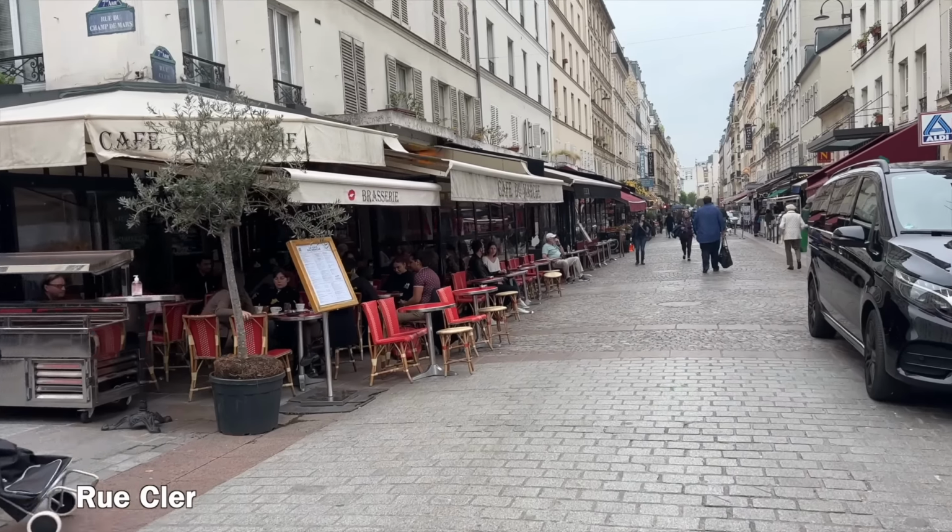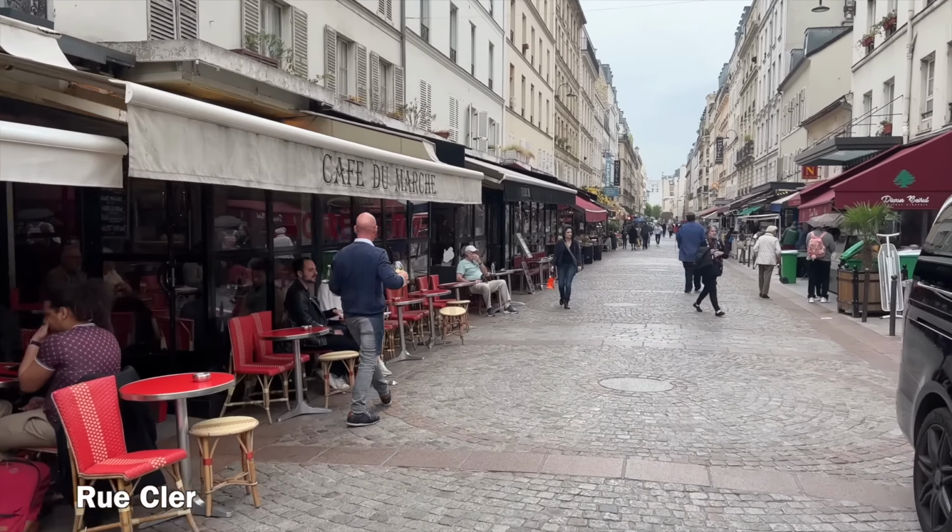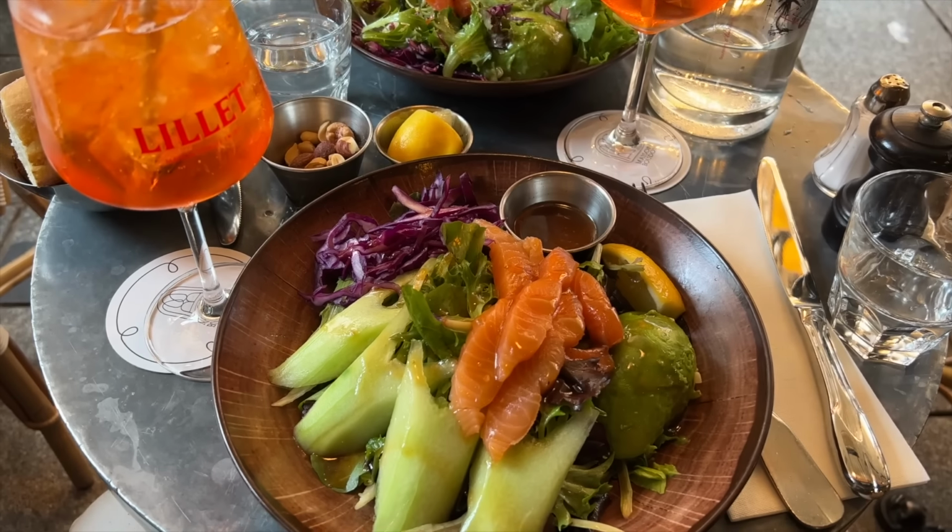We actually ended up doing some laundry at a local laundromat, and then we went to Rue Clerc, which has really cute restaurants and shops down it, which is like a block away from here. We had like a total mismatched dinner with Aperol Spritz, poke bowl, and escargot.